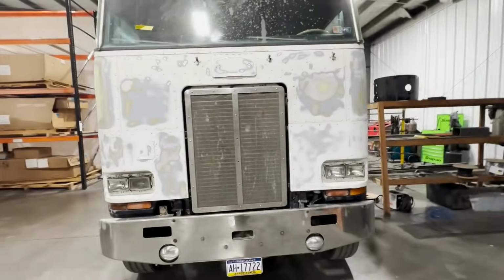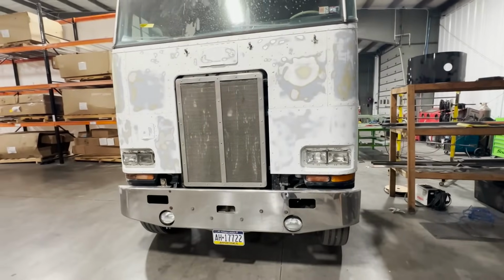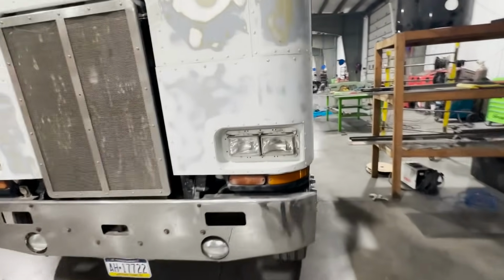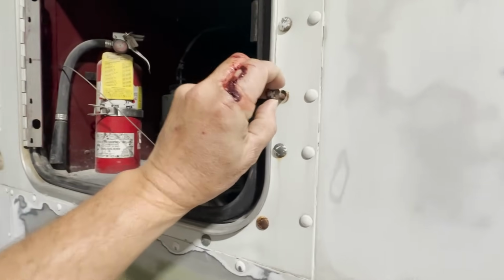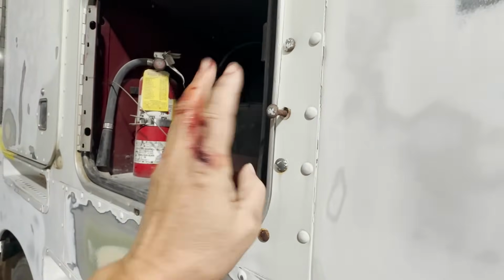I've already got a grill coming for it and a bumper from 12 gauge. They're making us those right now. And just a lot of cool stuff. Fun things you find on old trucks. So like this dude used to, oh yeah, and I smashed my hand pretty good earlier.